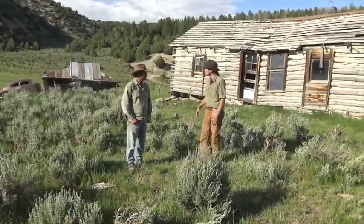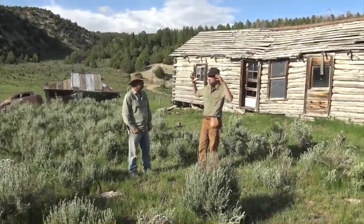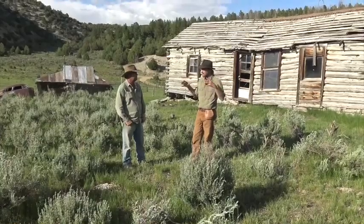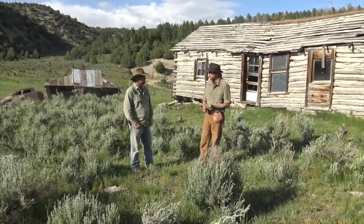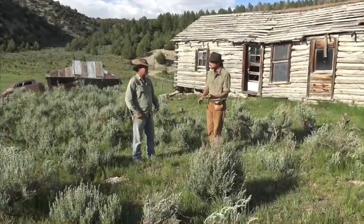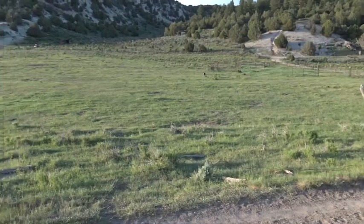So, all right, the family came in, they staked out their place. What were the types of living that people who were doing this, what were they farming? Were they grazing animals? This is a little bit high for most farming. This would have been grazing. I know they were raising sheep originally here.